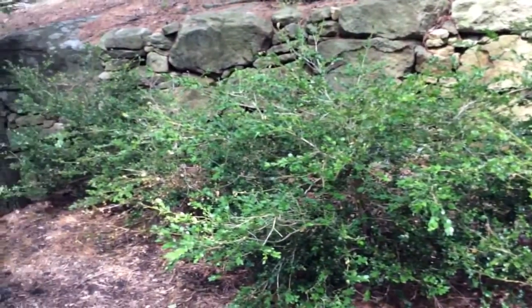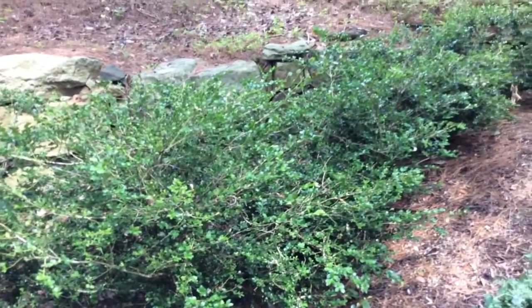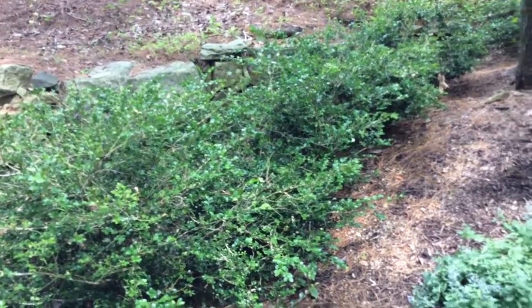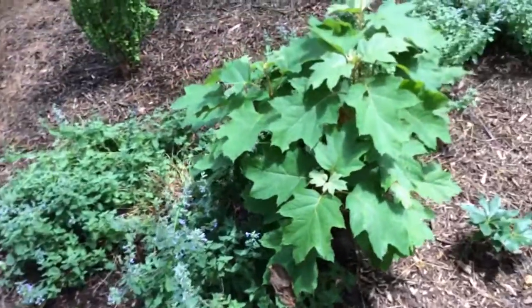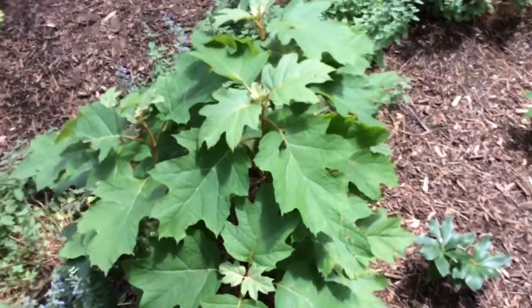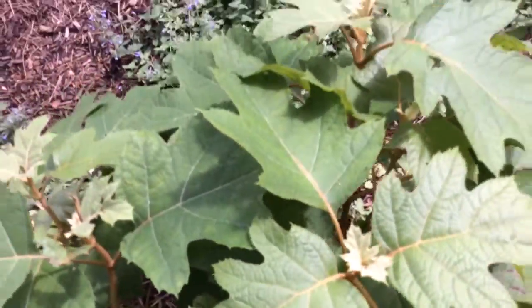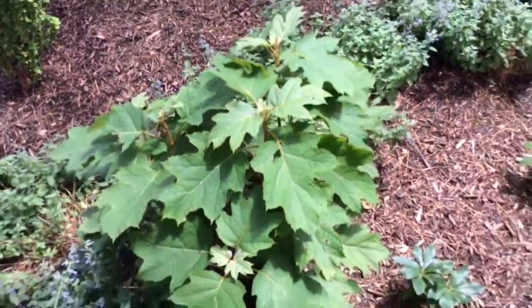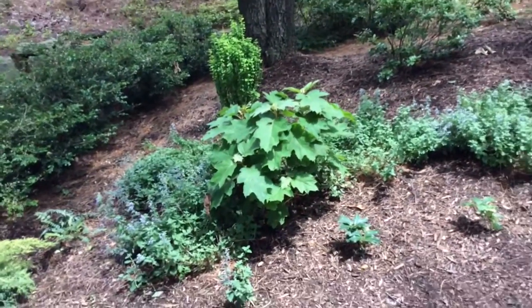Now, I am a licensed professional. Really the only way to get rid of leaf miner, in my personal opinion, is to have them injected by a professional. Gold tip juniper. You can see here we have some awesome oak leaf hydrangea, which were just installed. You can see the size of these leaves, and they're just starting to bloom now. Beautiful. In about 3 or 4 years, this will probably be about 4 feet high by 4 feet wide.